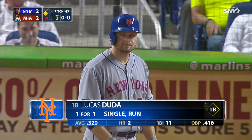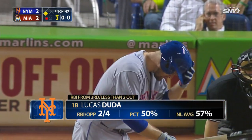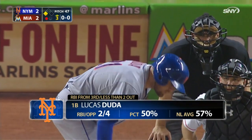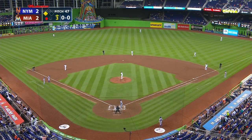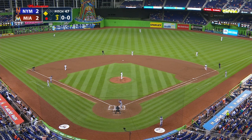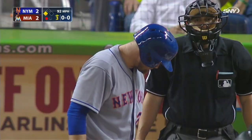The Marlins going to choose to play their infield back with the go-ahead run at third and 1 out. Still very early in the game. Big shift. The old triangle. So you do to 2 for 4, getting a runner in from third with less than 2 out. He had a base hit and scored his first time up tonight. Takes the fastball low and in.